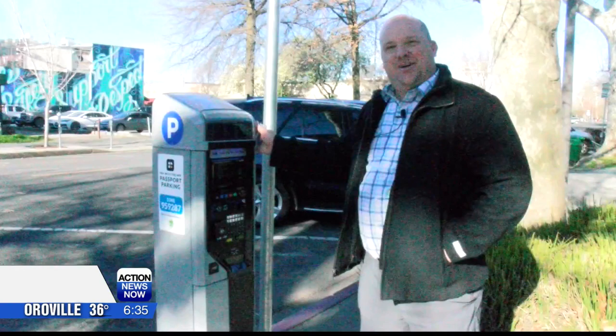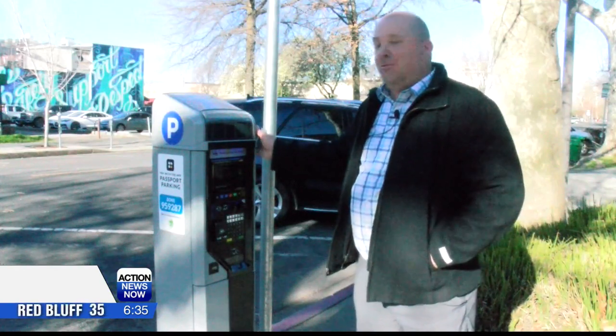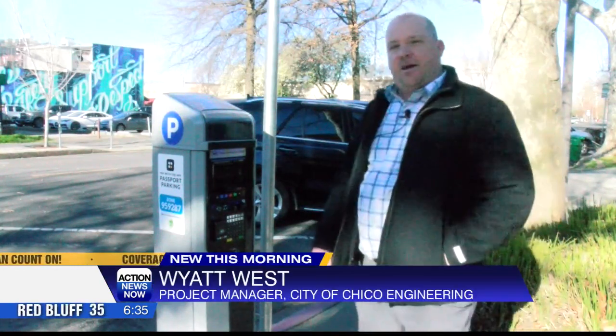There will now be three different ways for you to pay for parking at these smart meter kiosks here in downtown Chico. Now, I spoke with Wyatt West. He's the project manager as well as the engineer with the City of Chico, and he's going to show us exactly how to work these new smart meters. Here's our new parking system in the City of Chico. We've got three ways to pay now.